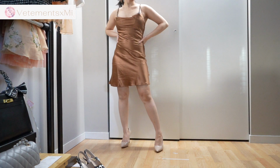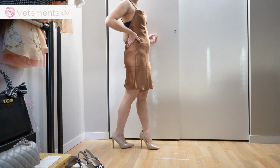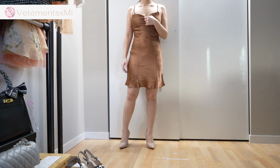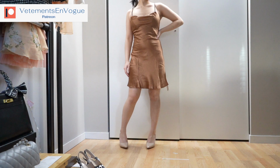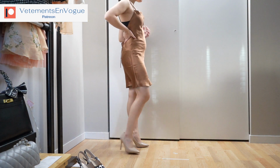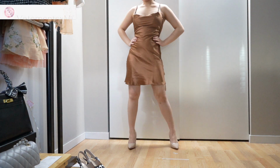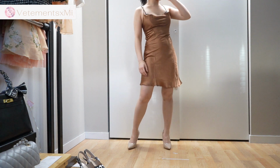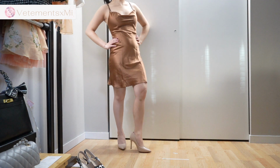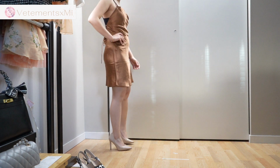So I'm sure everyone has heard or seen this particular brand on Instagram, Snapchat, Facebook, whatever your socials are, because I don't judge, of the one, the only brand. You guessed it. Can you guess? Silk Maison. I got this slip dress from them.